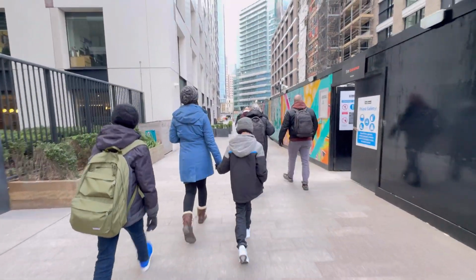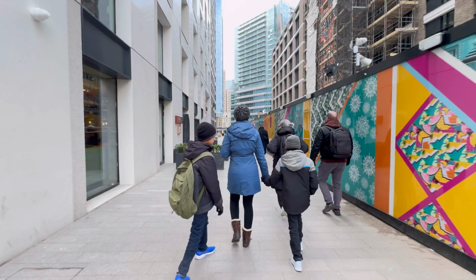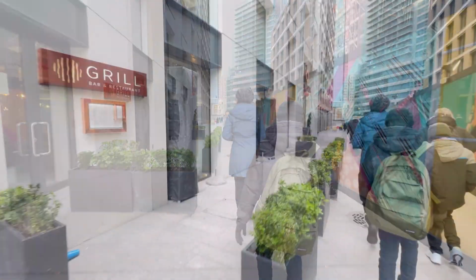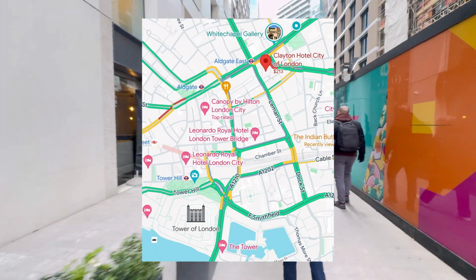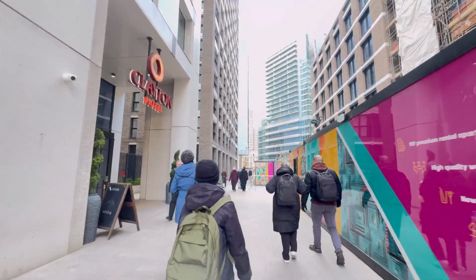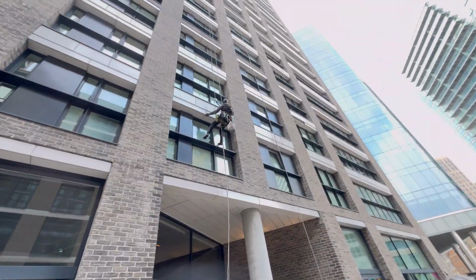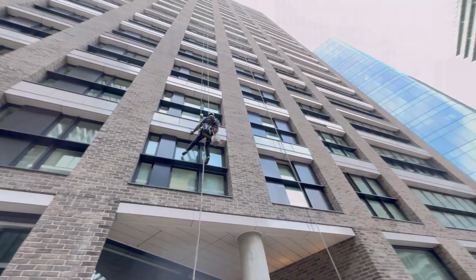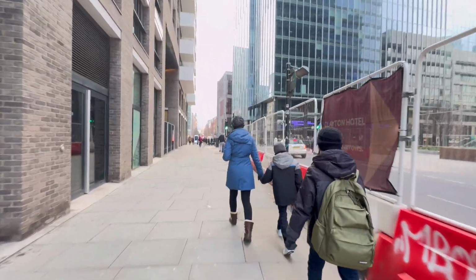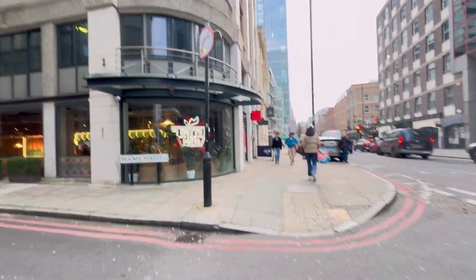It's a little construction detour, and they're renovating this building. It's a semi-residential area where we are walking. Grill, bar and restaurant, Clayton Hotel. There's a guy climbing that building. Alia's guiding the way with her Google Maps open. Walking by Hato Pato on Buckle Street.